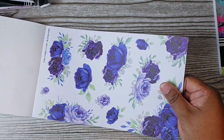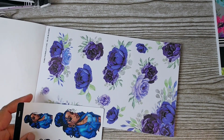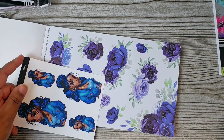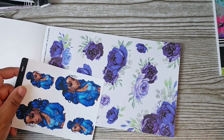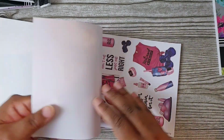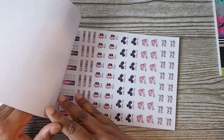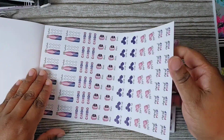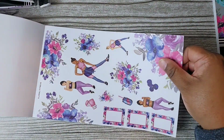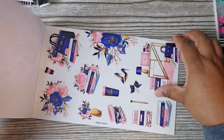This is clear. Look at this blue. Would it be too much blue? Oh, it's different. This is kind of a blue purple. Imagine both of those being in a spread. This is on paper. Paper. And paper. And this is on paper.